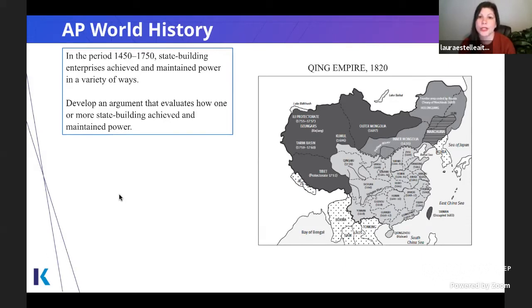In particular, we're going to use this map. So we have to develop an argument that evaluates how one or more, so you could just pick one, state building enterprise achieved and maintained power. So going on to the process itself, we need to think about our thesis and claim, our contextualization, and our evidence. I'm going to tell you exactly what all of those pieces look like.